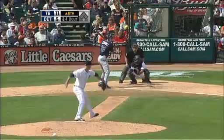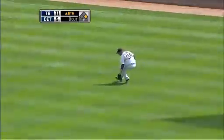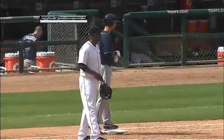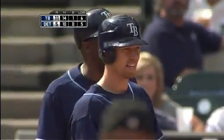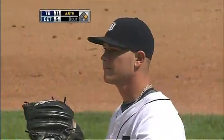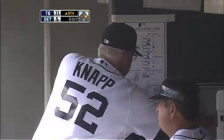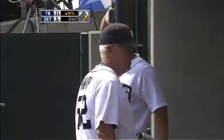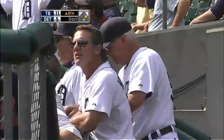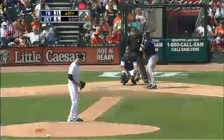Zobrist, double and an RBI in this game. Hammers one towards second, out of the reach of Santiago, and another hit. An aggressive turn at first base by Zobrist. They are not giving away any at bats here late in this game, and still putting pressure on the defenders in the outfield with those aggressive turns at first base. And Rick Knapp on the phone and getting somebody up in the bullpen. And this is the first time that Marcus has played first base this year.